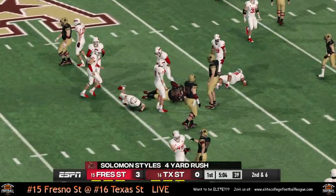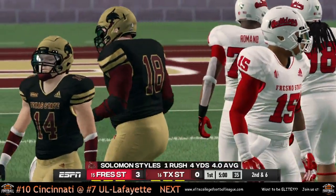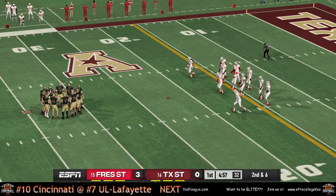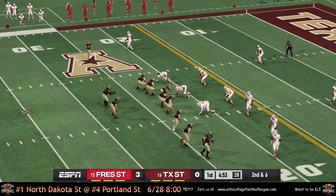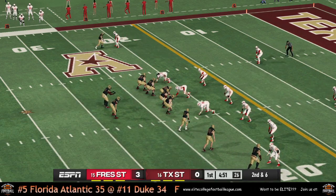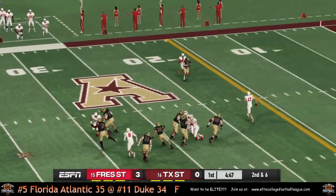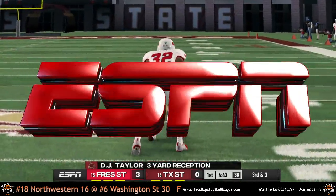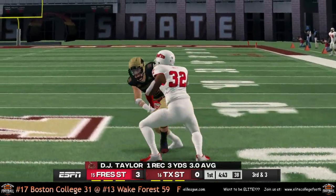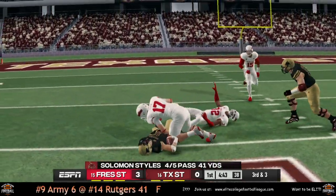Brought down after a nice run up the middle. It's second and six. Ball on the 22-yard line. Quick out to his receiver. Brought down at the 19-yard line. That play was going nowhere. Yeah, give a lot of credit to the defense here, recognizing pass and swarming to the receiver.